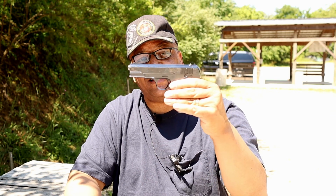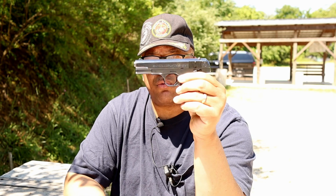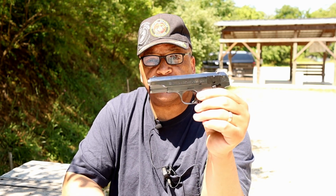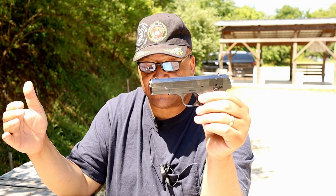This one, by its serial number, was manufactured in 1929. These Colt 1903s, wow, iconic. They were made from 1903 to 1945. And again, this is a 1929 specimen. These 1903s were very popular. They were issued to the U.S. military officers up until the early 1970s.